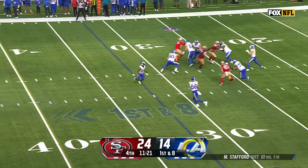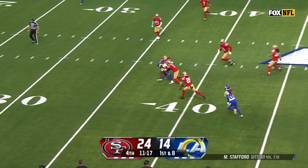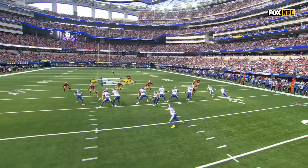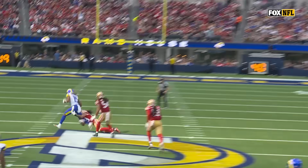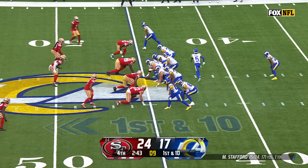Another play action fake. Stafford loves the play fake because it opens things up downfield, and he finds the receiver in Demarcus Robinson. As you get Robinson on the deep in route, he's got to float this thing over the backers. Oh, just beautifully thrown. And that's not as easy as Stafford makes it look. It's got to get up and down quick before Hufanga.